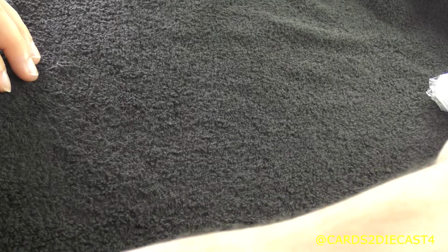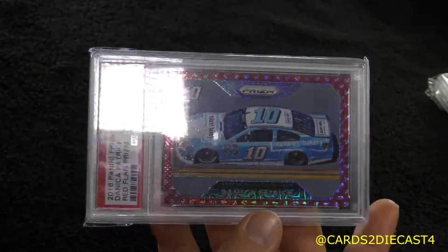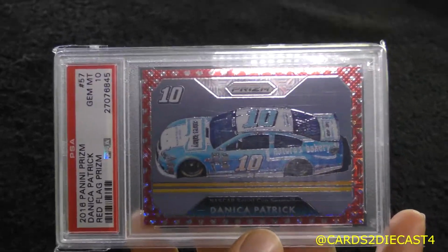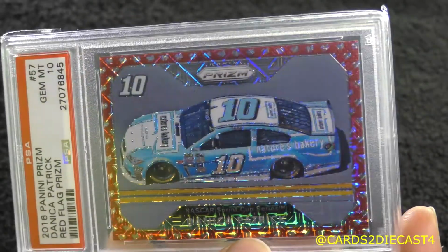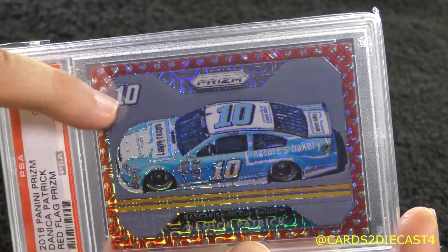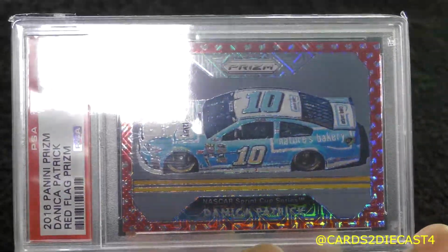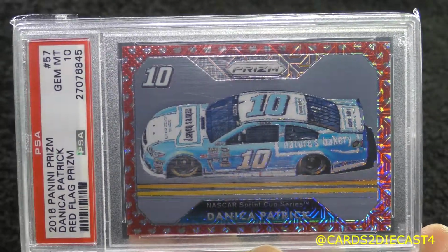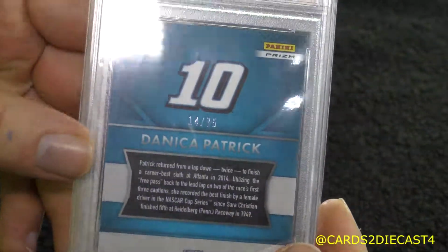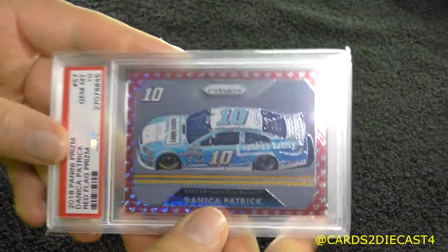Here is the car card, number 57. This one got the gem mint 10 grade. And this one here does not really have that. Well, no, it does a little bit depending on how you turn it. It's not too pronounced over the actual picture of the card itself. But this is, like I said, the car card, as I like to call it, gem mint 10. Number 57, red flag finish. And this particular card is number 14 of 75. Gem mint 10 for the car card, red flag Prizm for Danica Patrick.